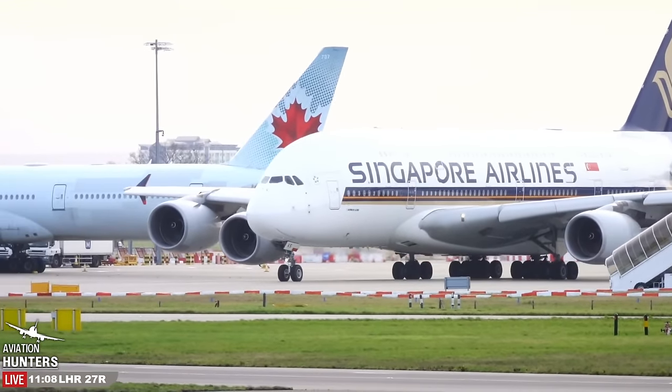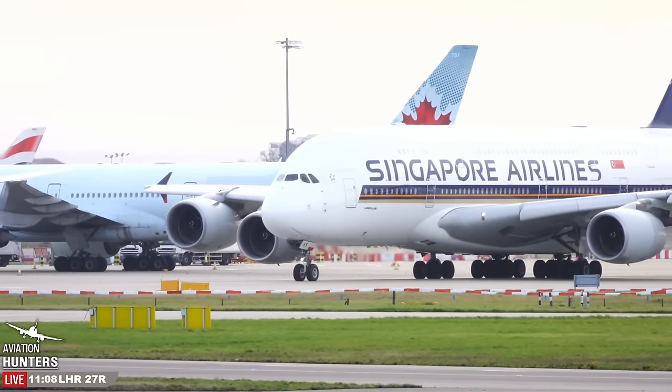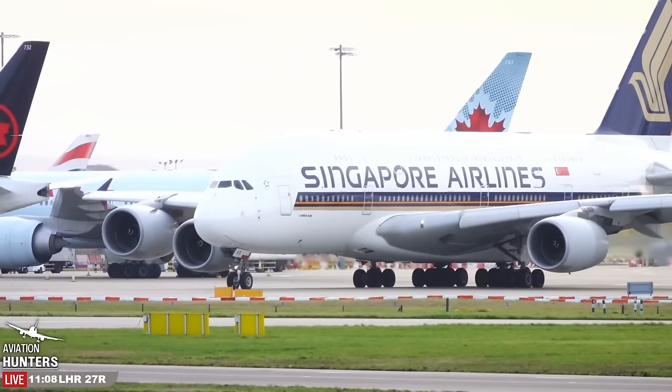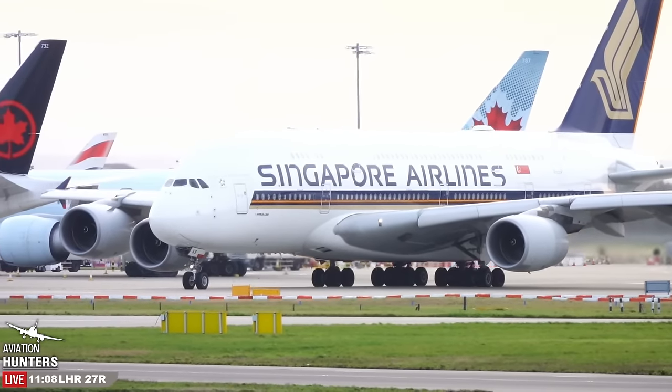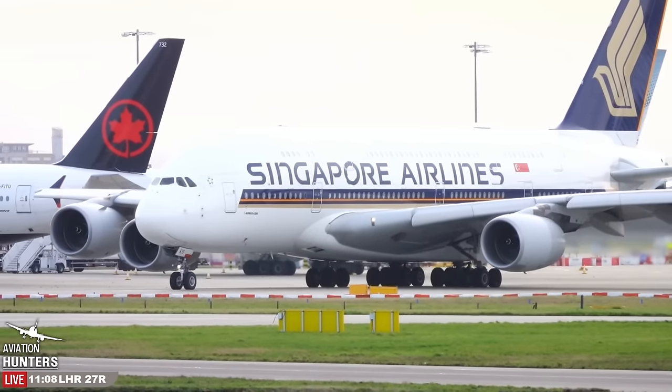Now I'll try and slot in the special aircraft list in a minute, probably after this Aegean jet. It all depends on the aircraft that are actually taxiing quite fast to runway 27 right. None of them want to be holding here. But there's the beauty, the Singapore Airlines A380.